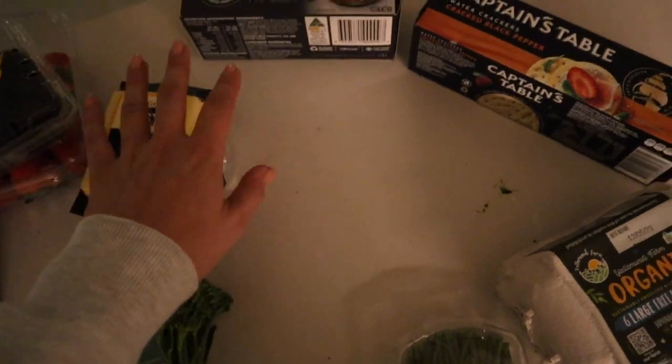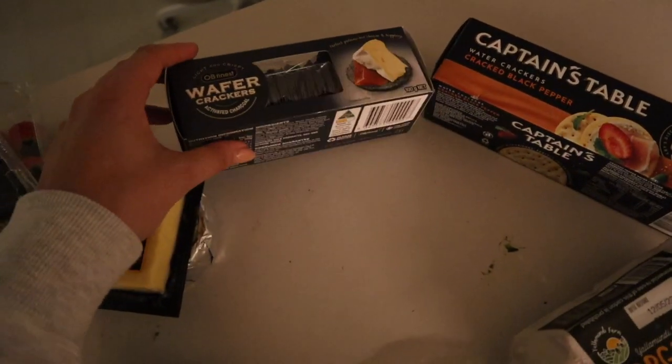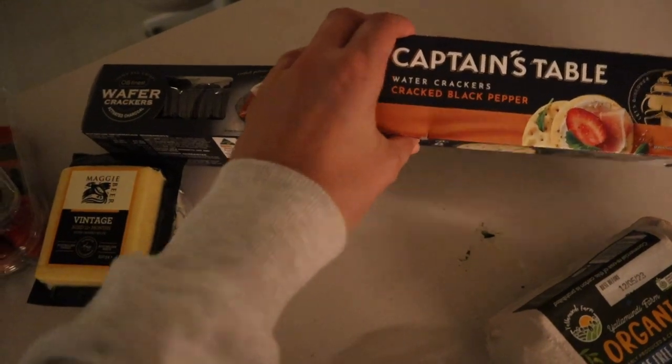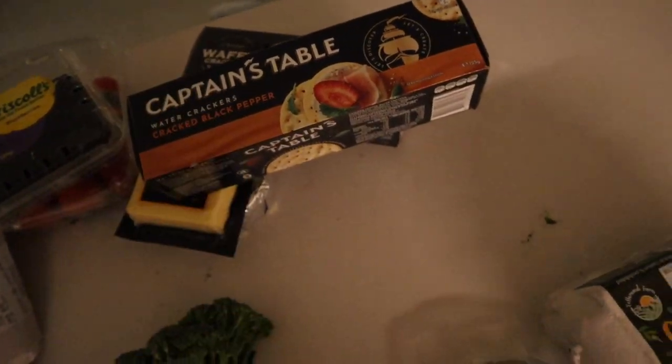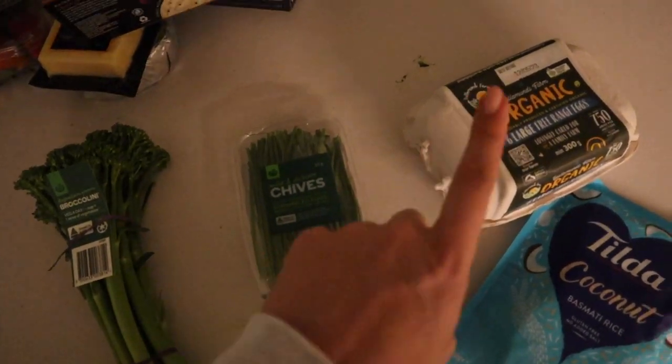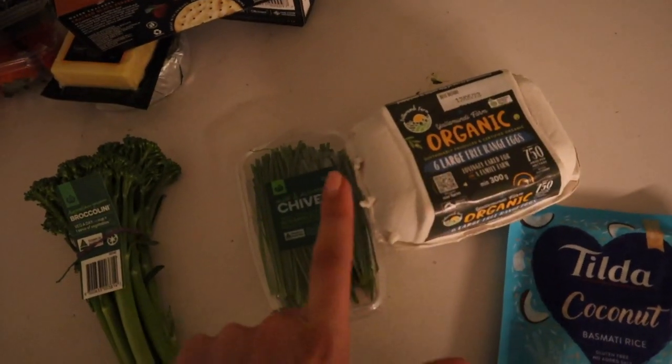So that's that. For crackers, I got these activated charcoal wafers and then just some cheapy little cracked pepper ones. I think those were literally a dollar. And then for breakfast, I had an idea that you can literally just make scrambled eggs in the microwave.